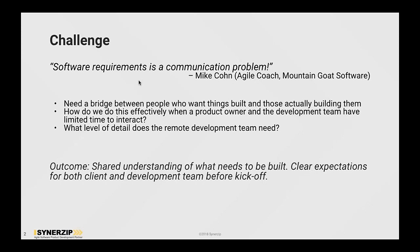And another challenge we particularly face, that we hear from our clients, is what level of detail do you need for your teams to be successful? So those are the questions that we hope to address with this webinar. And the outcome that we wish to achieve during this process is not only a shared understanding but also setting expectations for both the client teams, which tend to be here in the US, and the development teams. They may be remote, whether they're in India or Eastern Europe, somewhere else. That's the outcome that we are looking for.